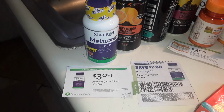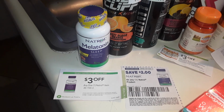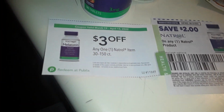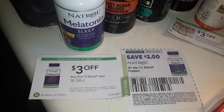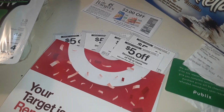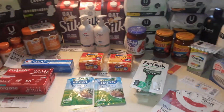And the final deal, the Natrol Melatonin. I can't believe there was tax on this. I mean, it is a vitamin, but there was tax, and I was kind of disappointed about that because it didn't make that good of a deal. But $7.99 for this, with tax, $8.59. There is from the Spring Savings $3 off, and from the Smart Source March 13th, there's $2 off. So making that $3.59. But I didn't really care that I was paying $3.59.